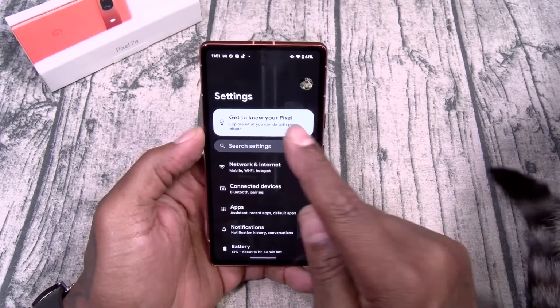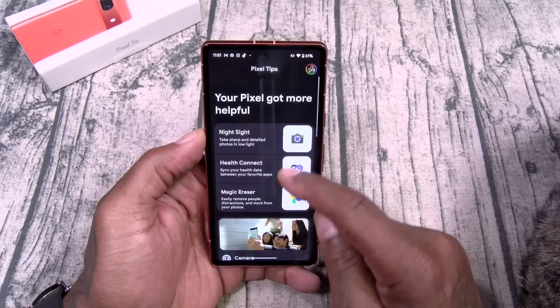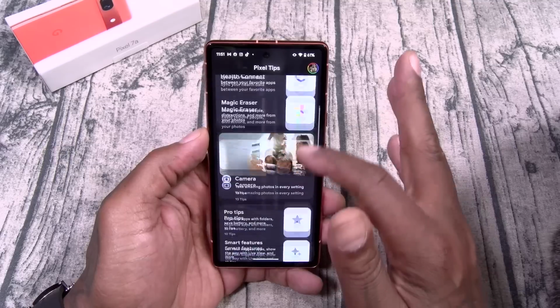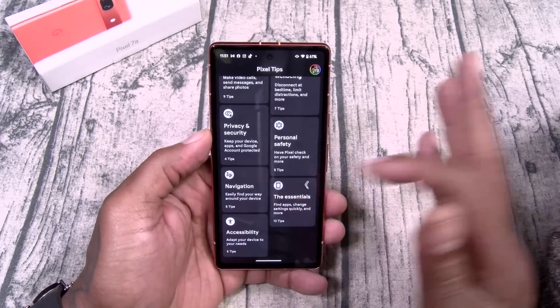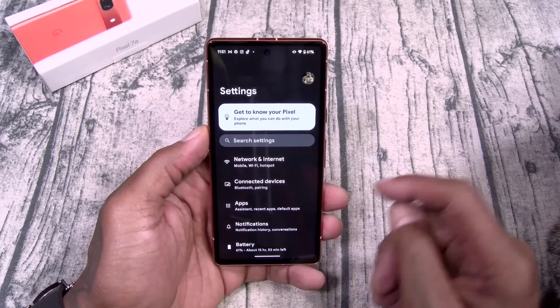All right, so let's see anything now. You can get to know your Pixel. Okay, now, ain't really too much stuff. We got Night Sight, Health Connect, Magic Eraser. Y'all seen me do that before. I'll do a quick Magic Eraser test anyway. Pro tips, smart features, tools, chat and share, digital well-being, okay, navigation. Basically, if it's your first time getting a Pixel phone, get to know your Pixel.